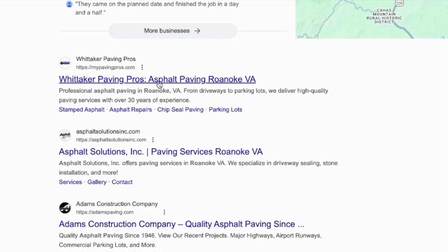For some reason, Google tends to flip these around sometimes, but basically I make sure that they're in here together, so that when a customer lands on here, it knows the business name and the service that they're actually providing. So you can see asphalt paving in Roanoke, Virginia is the very first thing you see here in the title tag. And you're also going to see it in the meta description.